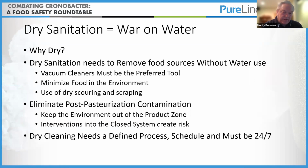The other thing with dry cleaning, of course, is it has to be 24/7. Oftentimes with sanitation, we think we have a 4-hour window, we're going to get it done in this period of time. We want to work on the environment 24/7 in a dry clean only environment. Don't let powder build up or food build up in the environment, and certainly always look for intrusions of water.